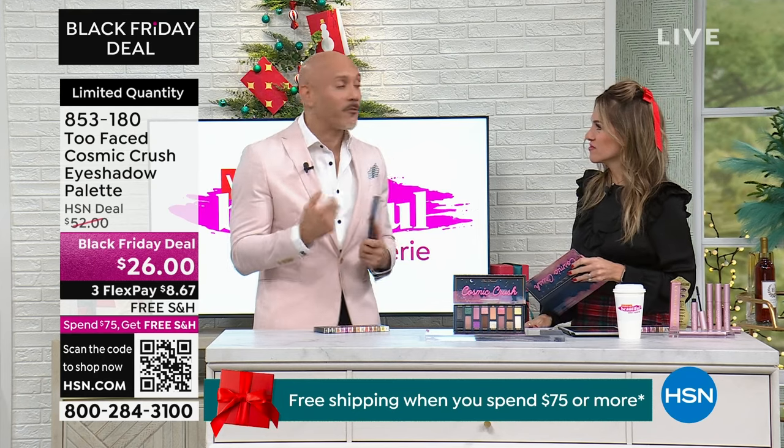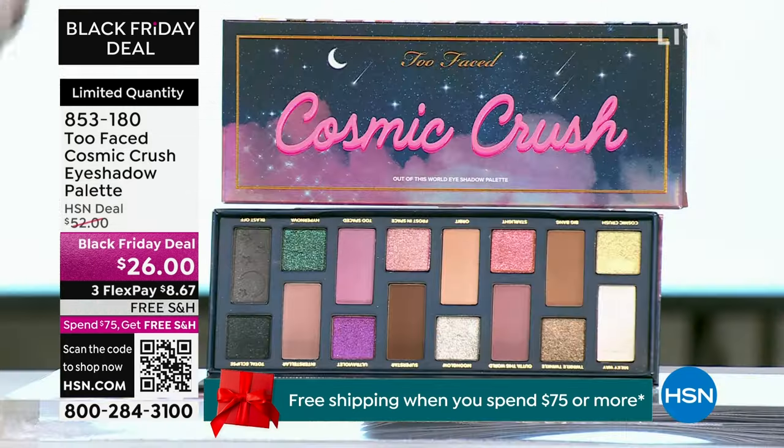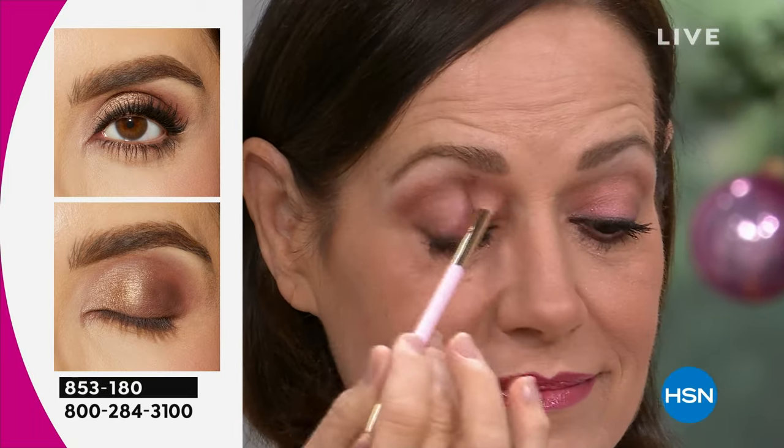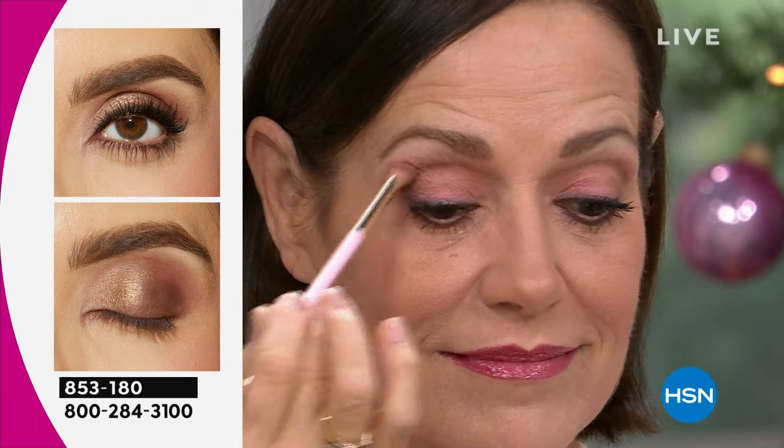But I have to say, as a makeup artist, I've been doing this for many years. However, I love products that make my job easy. If you want shadows that blend very, very easily, you're going to love these. Look at Donna. She is putting these shadows on, and they just blend so easily on the eye. They make you feel like a makeup artist because the pigments go on so easily.